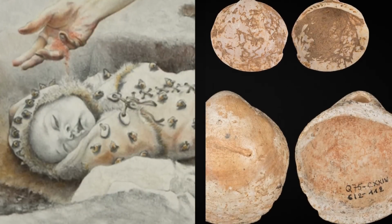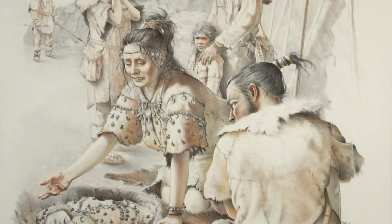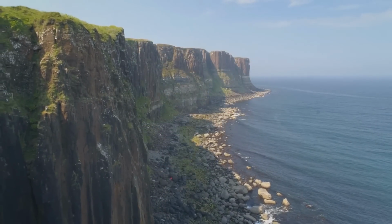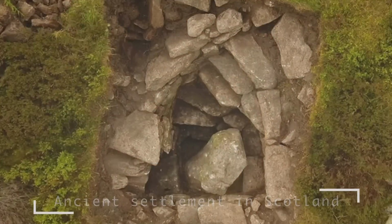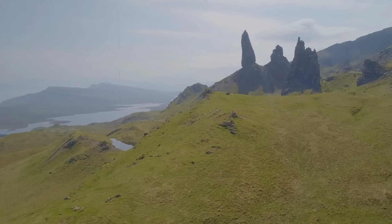Perhaps these decorations were sewn to the sling as a talisman, and as we can now see, the amulet did not help the child. From Italy, we will move to explore the ancient settlements in Scotland. Ancient settlement in Scotland. One of the largest ancient settlements was discovered in Scotland in May this year.